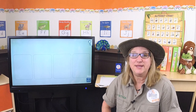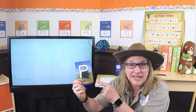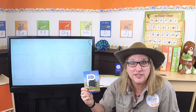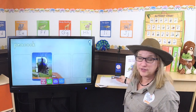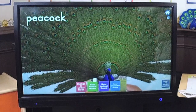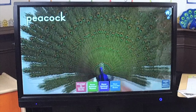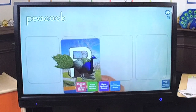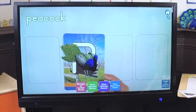So let's see Percy Peacock. I have my magic letter P card. So let's see Percy pop out. Now watch his feathers. Ooh, look how big and colorful his feathers are. Wow. Now, only boy peacocks have these big, beautiful feathers. The girl peacocks don't have that.